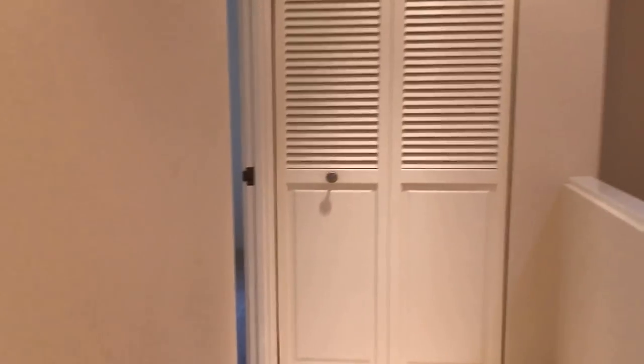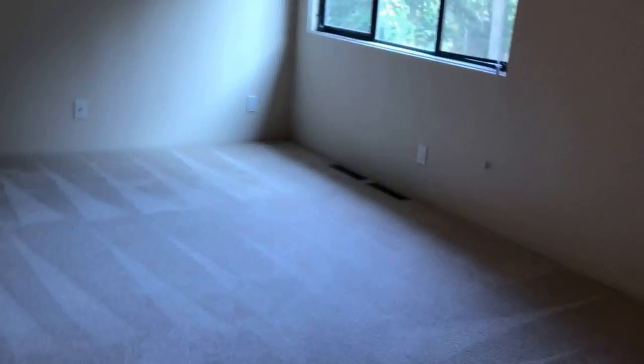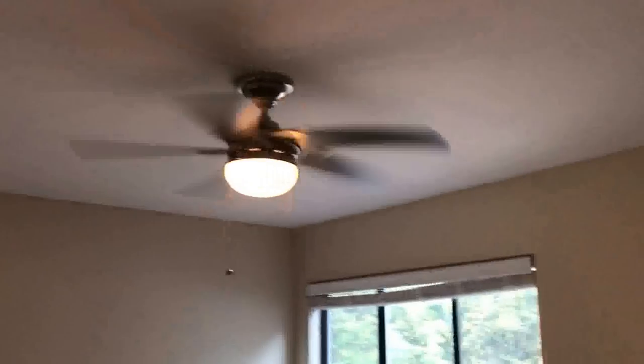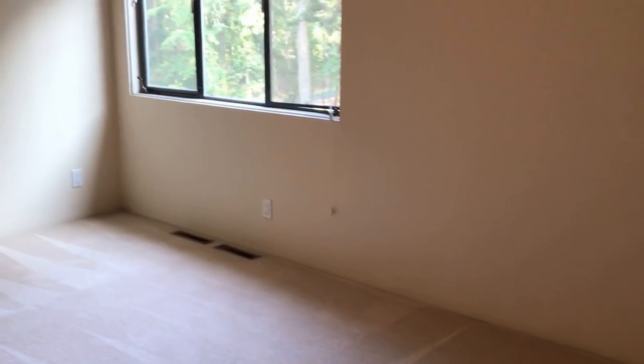Coming back around this way and going out of this room, we will come across more storage and then going into the second master bedroom. All the lighting, all the fixtures in this property were treated with care, and so we've got high quality everywhere.